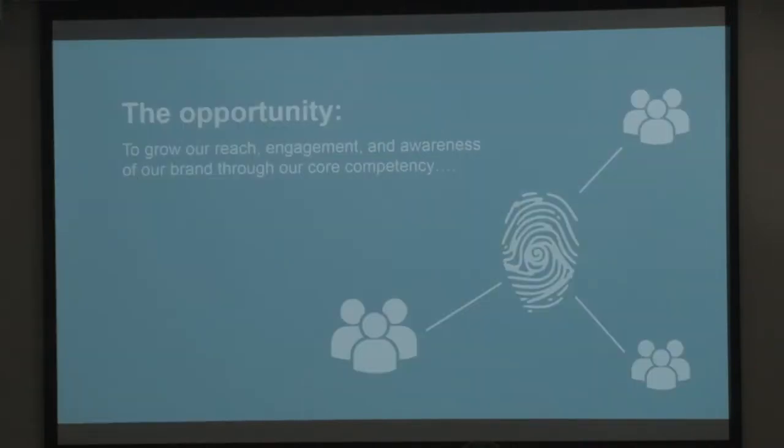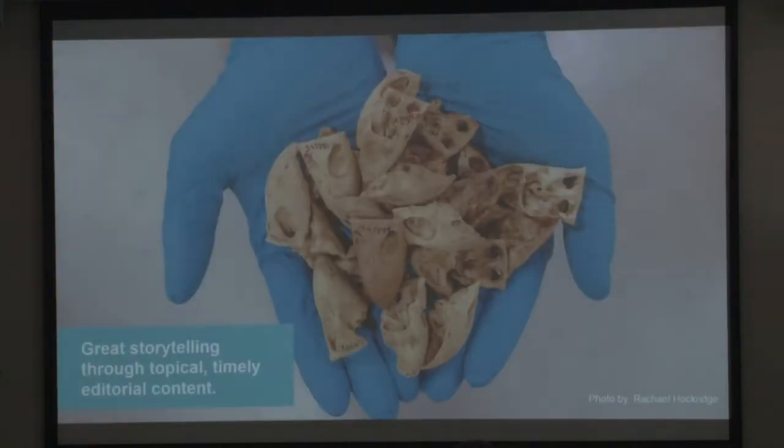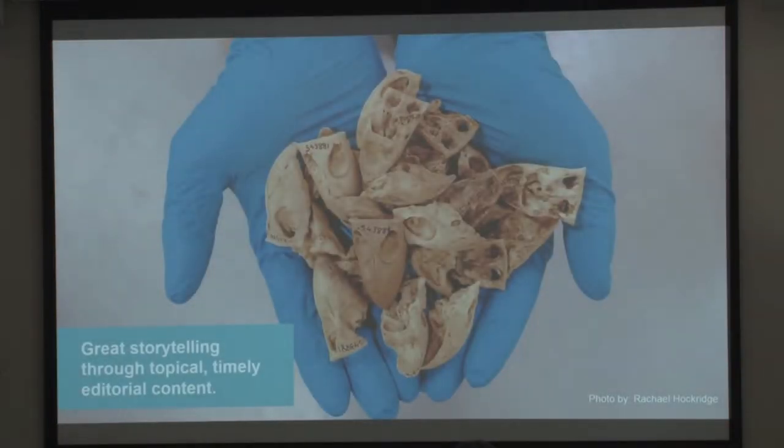So, what was the opportunity? Well, to grow our reach, engagement, and awareness of our brand through what we do best, great storytelling, but using topical, timely editorial content in order to grow and maintain a larger audience. So this is about how do we create fit-for-purpose online content and not just lift content out of exhibitions and onto online as an afterthought.